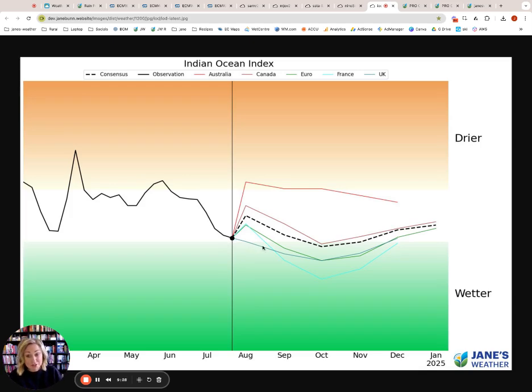This model was the first one to pick it, and it still thinks we're heading right down into here, into negative Indian Ocean dipole territory as we go through spring turns on the tap from the Indian Ocean. These models, they update once a month. It's around the 11th or 12th, so tune in about 2 weeks and we'll have an update on what these guys are doing.